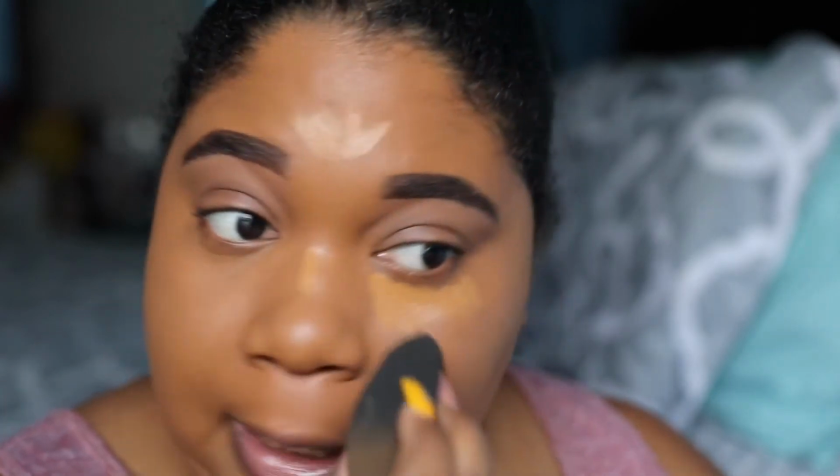My under eyes do look a little bit more illuminated and very hydrated. I like how that just added a boost of shine to my under eye area here. But definitely not a lot of coverage. So, but not too bad, not too bad. I'm not mad at it.